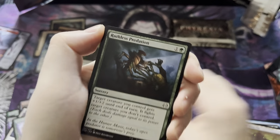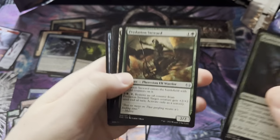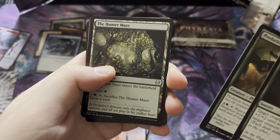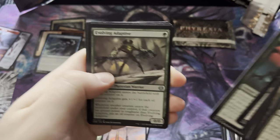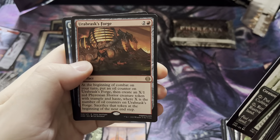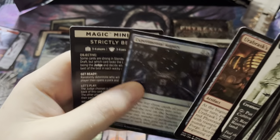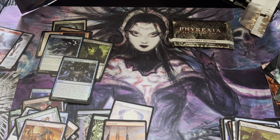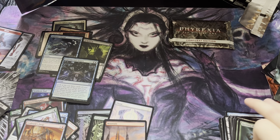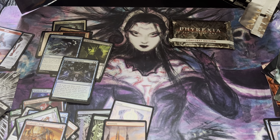Oh, well, you know, I'm your dad after all. You gotta do things sometimes you don't wanna do. Honor's Maze, Skull Bomb, blah, blah, blah. Urabrask's Forge. This is painful. I knew it would be this shit, dude.